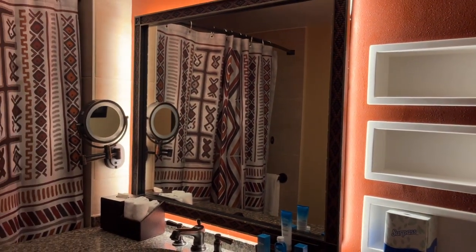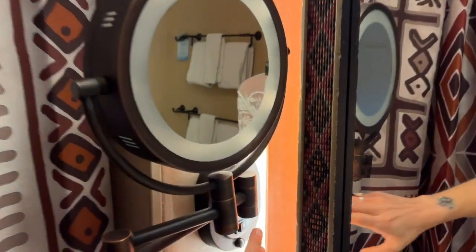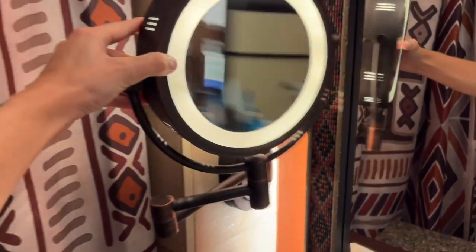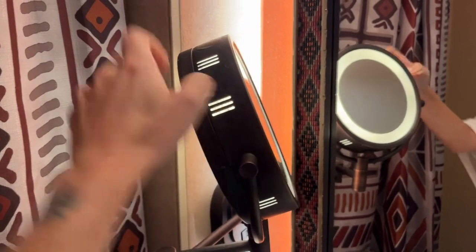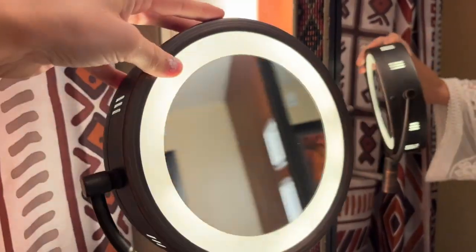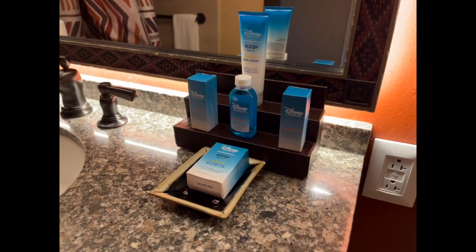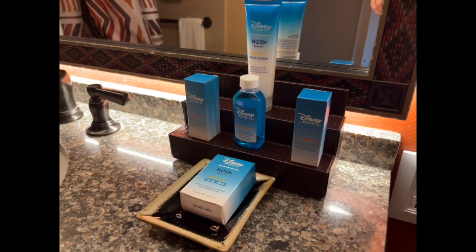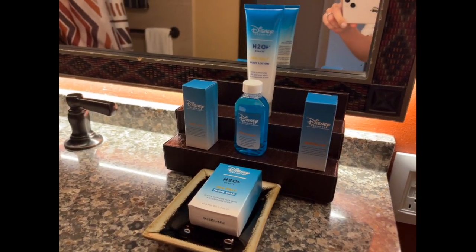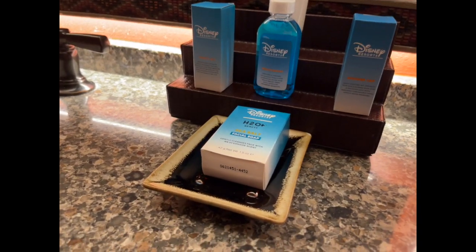And moving over to the huge vanity, I love when hotels have these lighted makeup mirrors right here. You can actually turn this on, and there's a scary side that shows all your pores really up close, but it's a great magnification. And then there's another side that lights up so you can do your makeup almost with that ring light effect. Also have this Disney H2O products here on the side of the sink. We've got everything from mouthwash to body lotion to 2 shower caps and a hand soap.